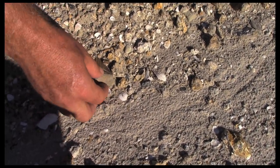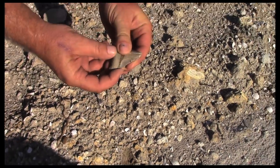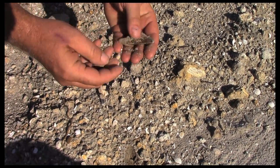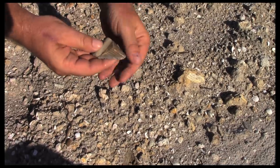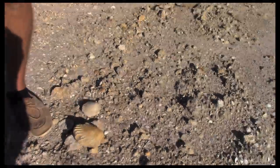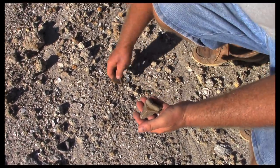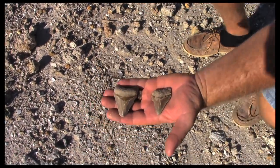I pull it out, let's see what she looks like. It's a little tipped. Hey. Nice. Two Megs within 3 feet of each other. Wow. Another one? Look at that.